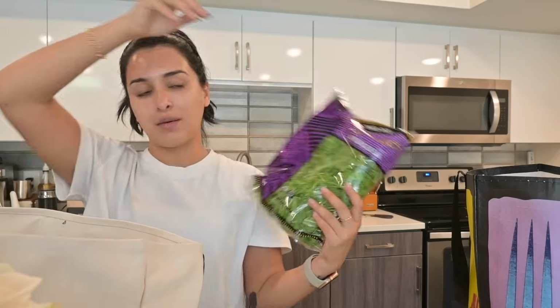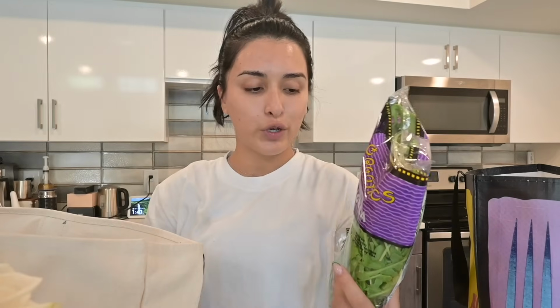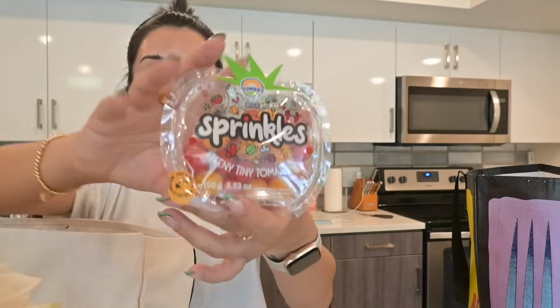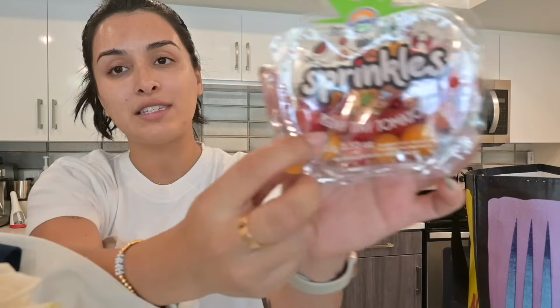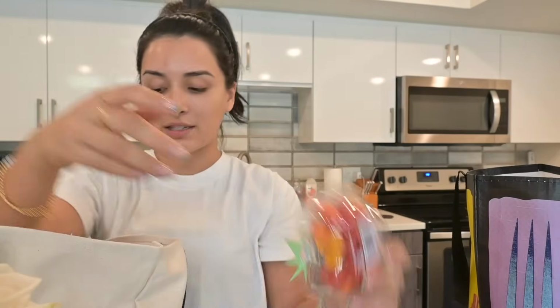I also got some arugula. Mariana was saying that it tastes really good on top of an avocado toast. I also love the bowl from Zinke, and they always top it off with arugula. I got some tiny cherry tomatoes. These are even smaller than regular ones, and they're called sprinkles. Look, it even says teeny tiny tomatoes. So cute. You don't even need to slice these.